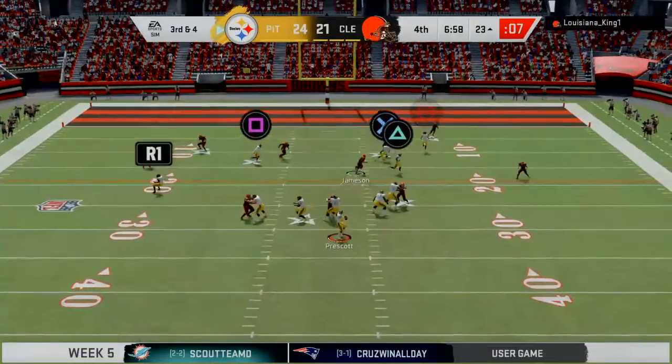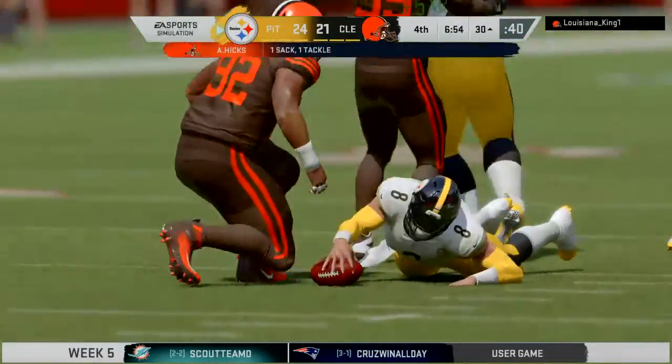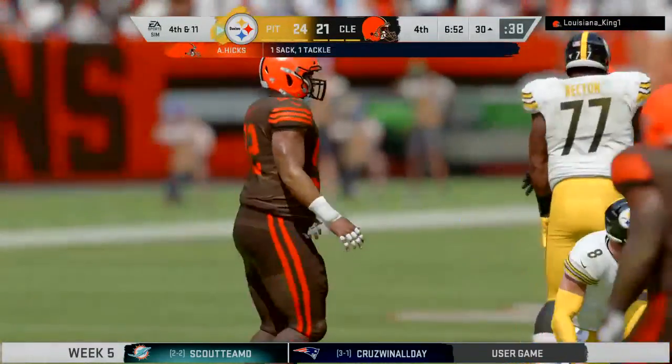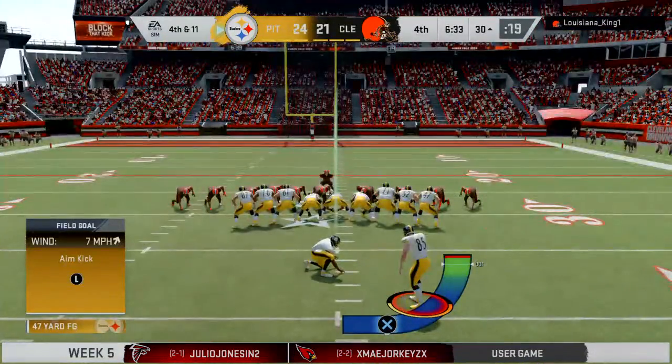To throw is Prescott. And he's going to go down. They sack him back right around the 30. Akeem Hicks able to record his 5th sack of the season.